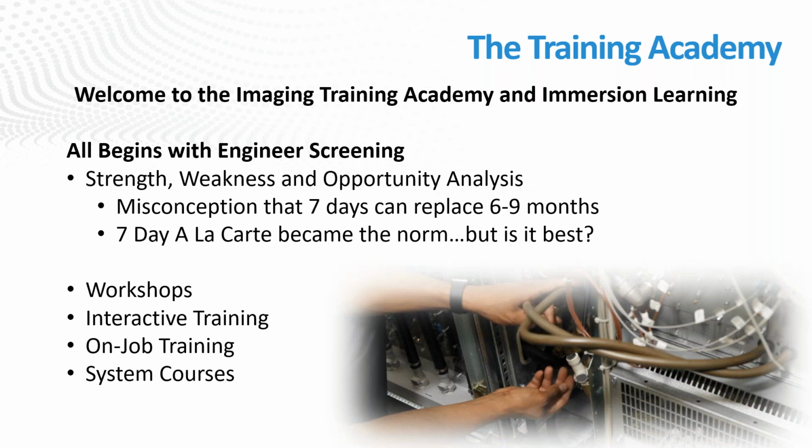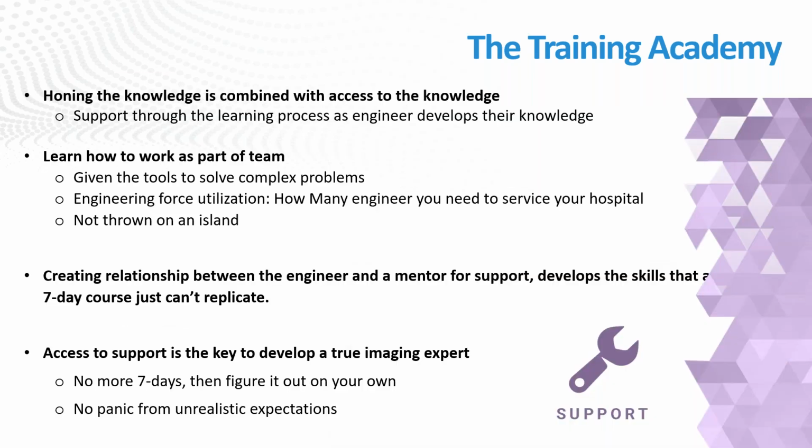We still offer the a la carte for a reason: if somebody knows a Sensation 16 and wants to step up, that's available. But to build a continuum of knowledge, the approach is actually to follow what we call the Training Academy path, or the emergent learning. The academy is built on certain aspects, built on creating a secure base for the engineers.